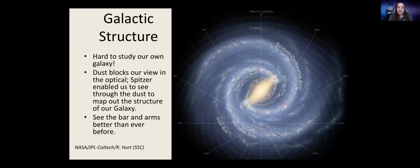Okay, some cool Spitzer results from our galaxy. So we learned a lot about galactic structure from Spitzer. It's really hard to study our own galaxy because we're in it. And people have asked me for years, well, how do you study it when you're in it? And I kind of struggled to come up with a good analogy.